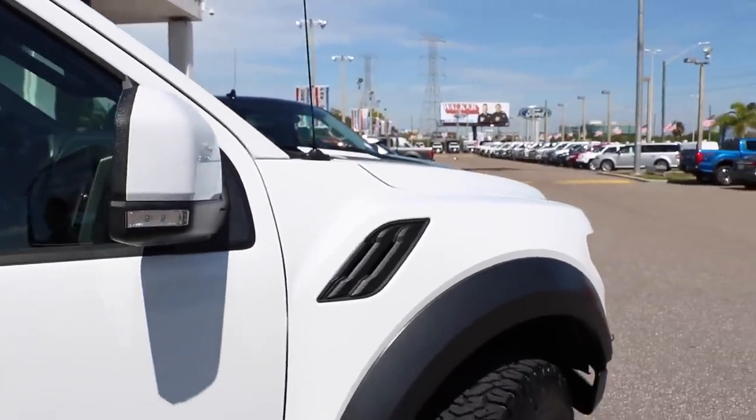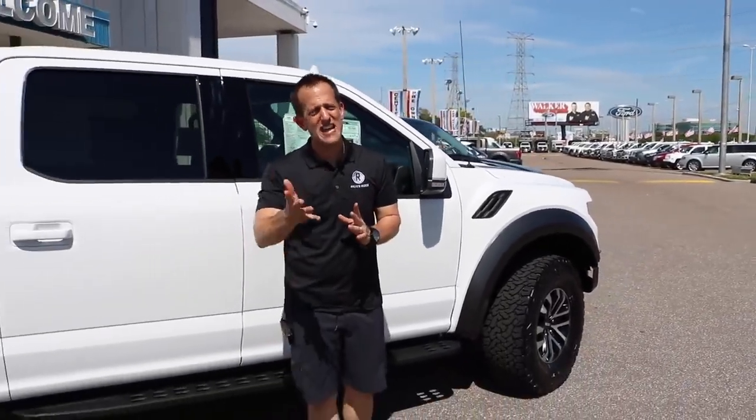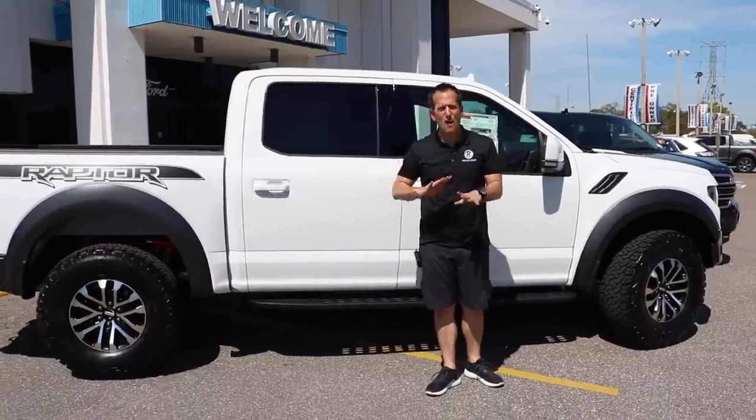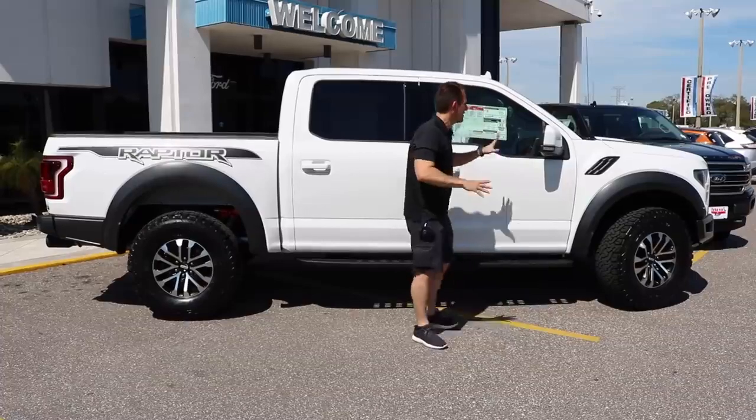I love the white. The white on this truck is like heaven to me. I know Tom and I arm wrestled. He obviously beat me, but he says white is the best. That's his dream color.